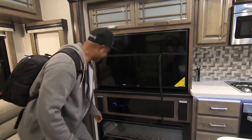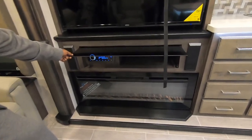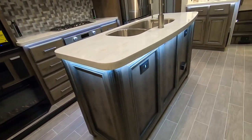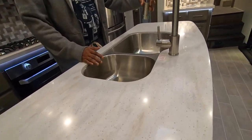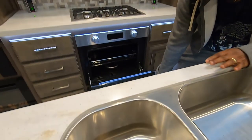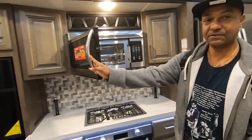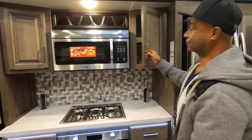Not exactly sure what size, but that's big. Stereo system there, with Titan Flame fireplace, under counter lights. You got the 70-30 split sink with pull down faucet, three top burner along with oven, convection microwave, wine rack, also with plenty of other storage.